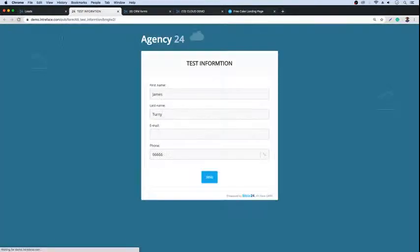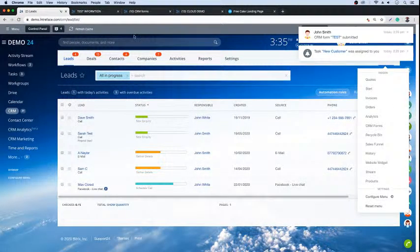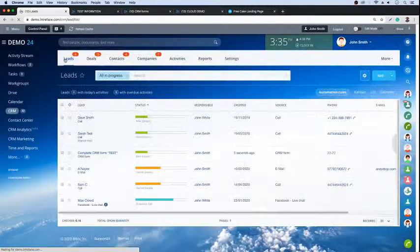Give this a refresh. So we could put, and just give it a new name. Put a number in and click on send. That will this time create a new lead. If we click into here, a new lead will come in, which it has done here, and it should have created a new list item.